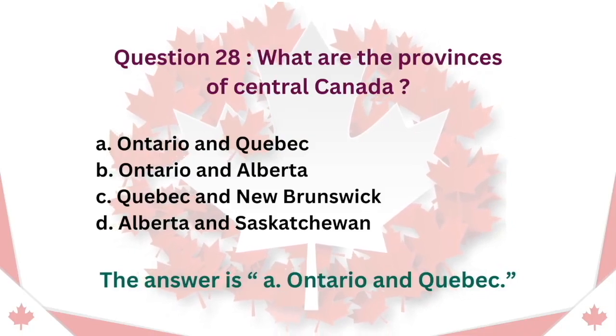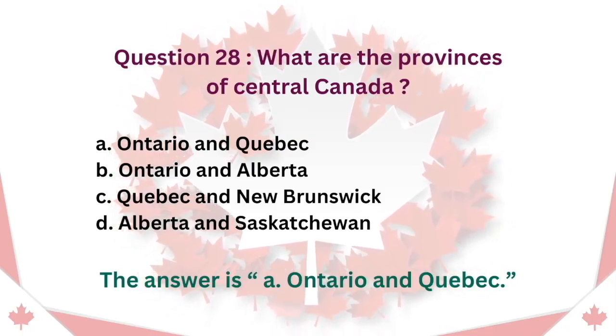Question 28. What are the provinces of Central Canada? A. Ontario and Quebec. B. Ontario and Alberta. C. Quebec and New Brunswick. D. Alberta and Saskatchewan. The answer is A. Ontario and Quebec.